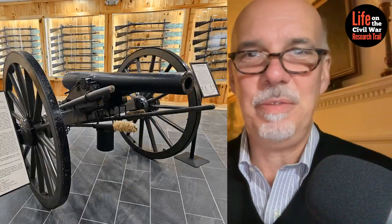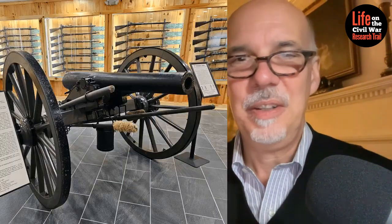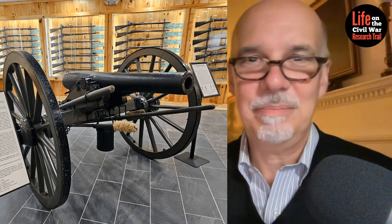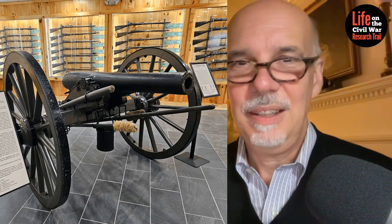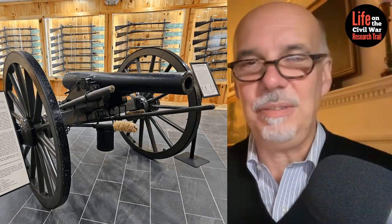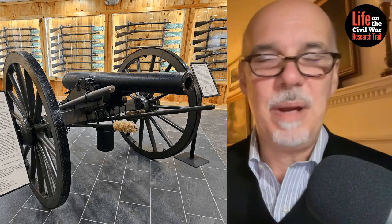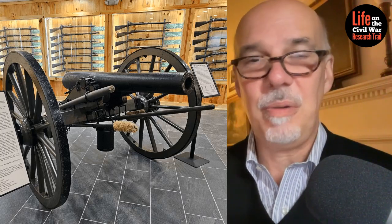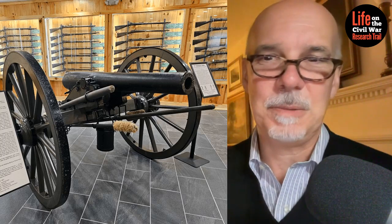This afternoon, I attended a book signing at the Lomas Center and Museum in Gettysburg. And as you walk into the museum, you come face to face with this gun here. This is a very unique weapon for a couple of reasons. It's the 3-inch Ordnance Rifle that was very popular, a durable and reliable gun used throughout the Civil War years.